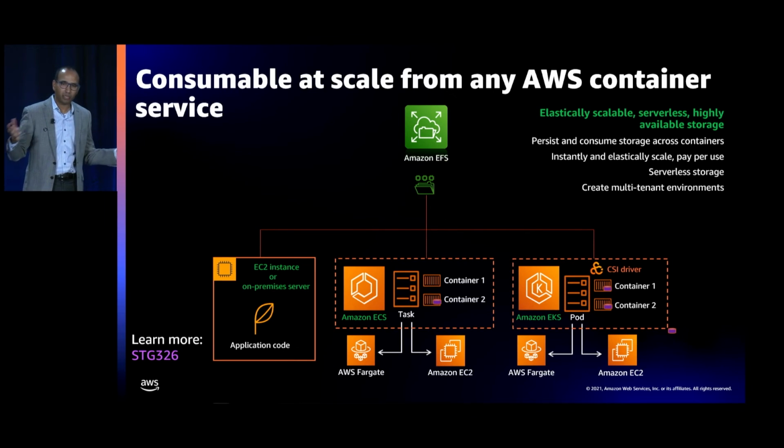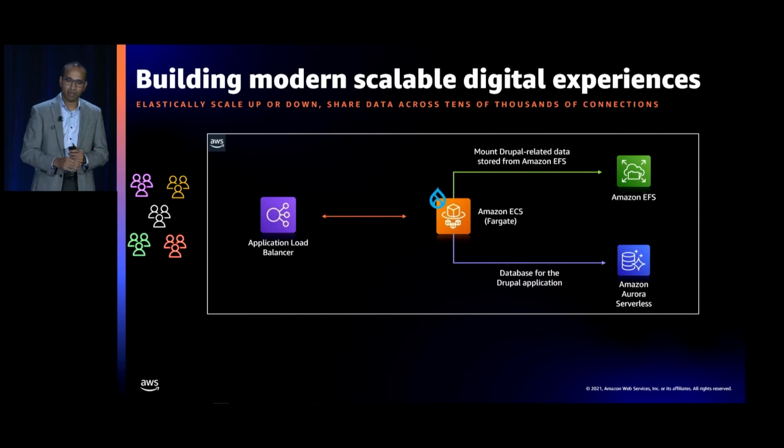But why EFS? Well, we talked about a lot of these things, but I'm going to recap a few. Customers can persist storage across container instances with EFS, and they only pay for what they use. They don't have to think about infrastructure because EFS is serverless and fully managed, just like AWS Fargate is serverless. And then ultimately, you're able to create a multi-tenant environment in a cloud-native way using IAM authorization and access points. So let's look at this integration in action. Let's take a look at a specific customer example.